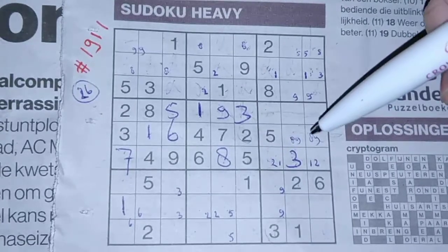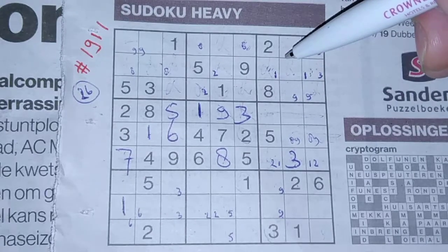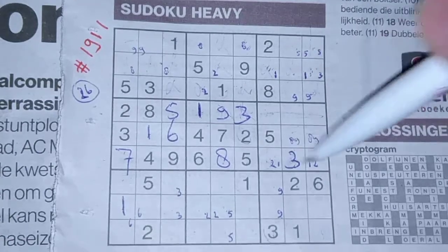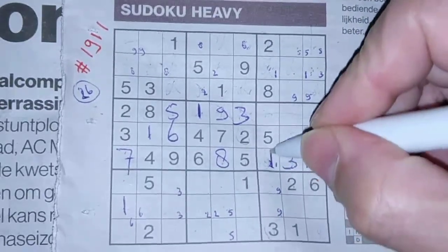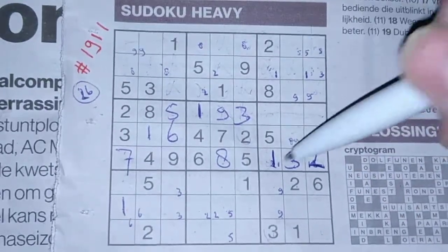It's taking too long. Ah, a 1 and a 2. We have a 2 here. Stupid. This cannot be a 2 anymore. This should be a 1. This should be a 2. Overlooked this 2. So now we have a 1 here.